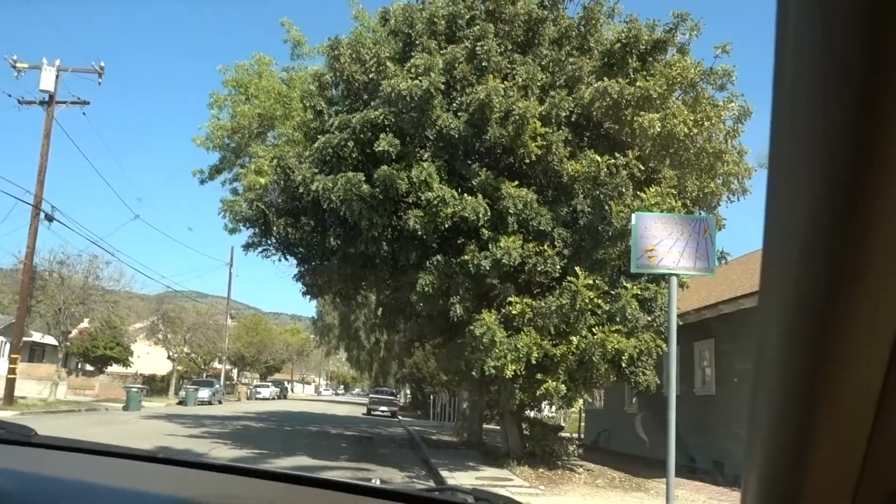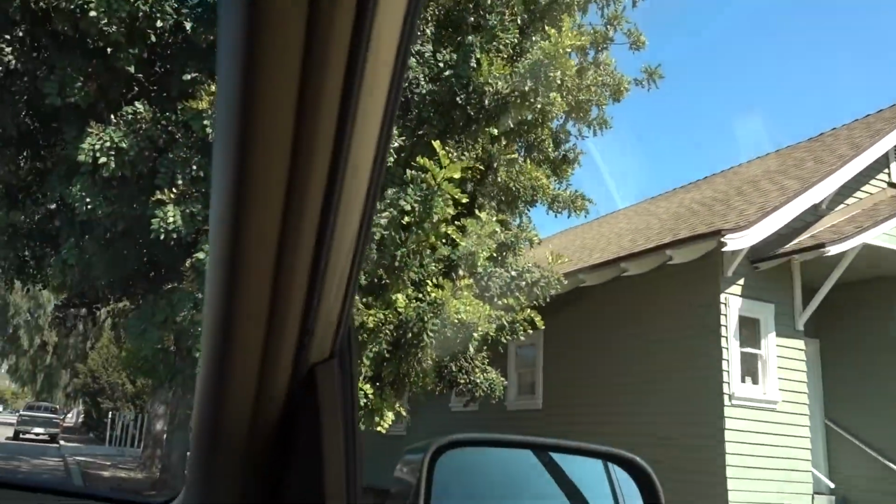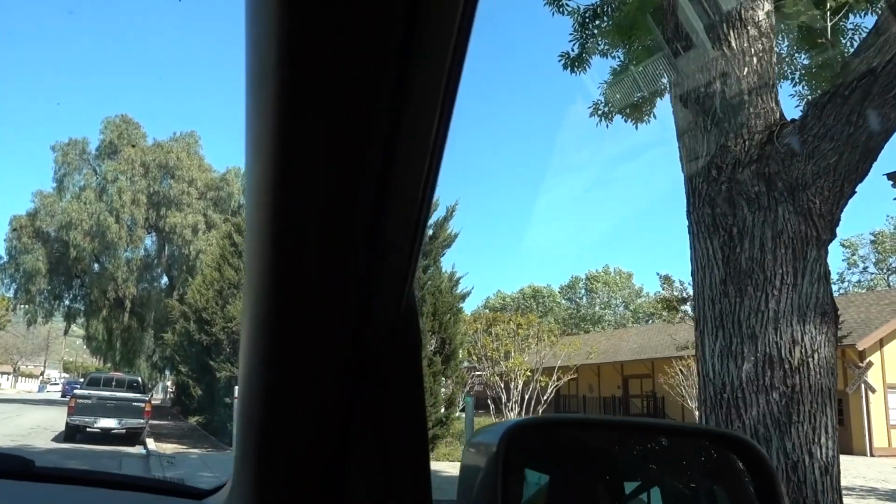Train station restrooms museum. Let's park in the shade up here. Okay. And here's the old Fillmore. So we'll go walk around here. Well, they actually let us in. We have 5 minutes to look around.